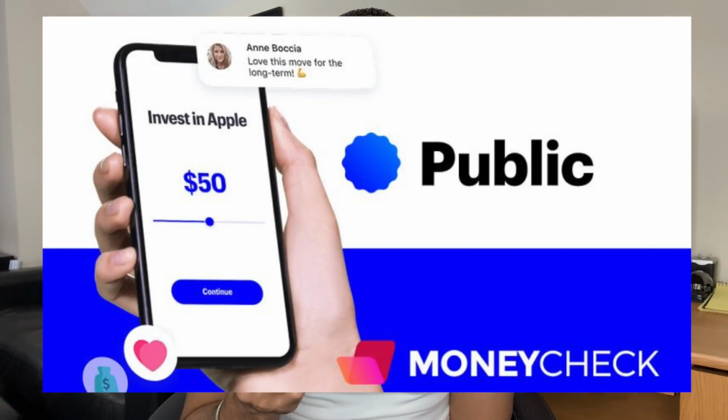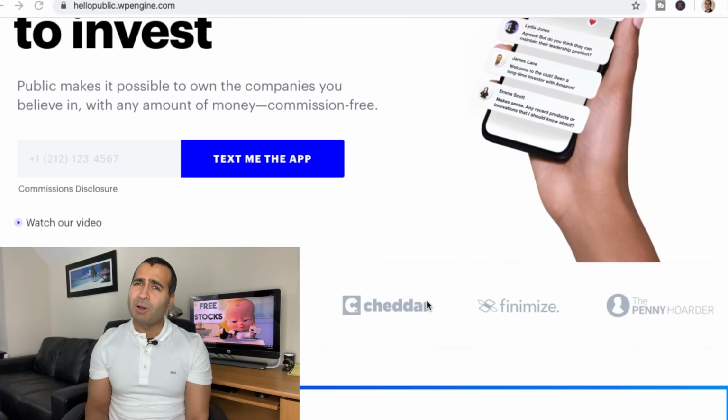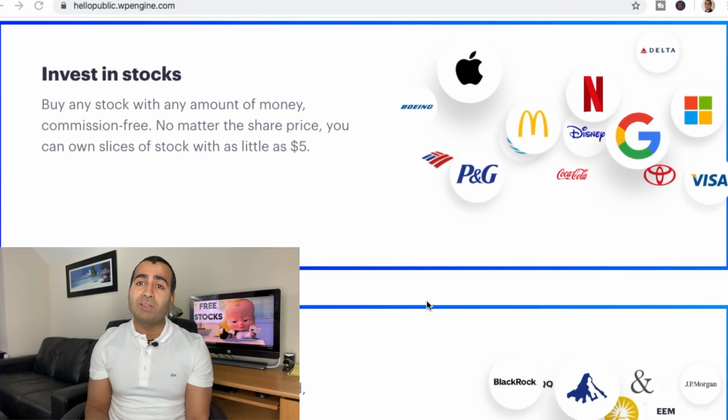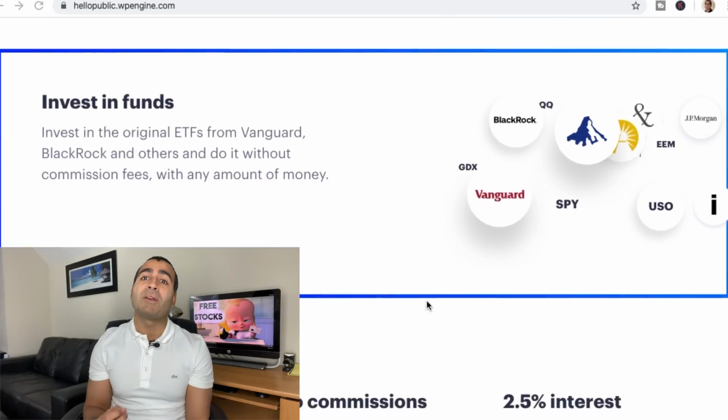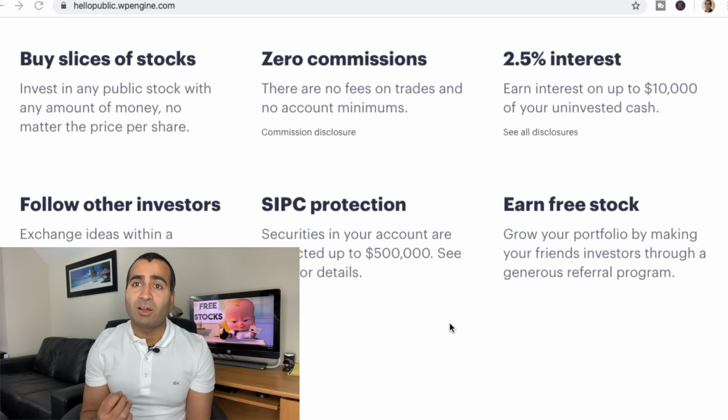Okay, so let's go ahead and jump right into the first app that I would recommend. And the app is called Public Trading App. Now, this app is one of the newest apps on the market. It's literally about 3 to 4 months old at this point, but I think personally it is the best app on the market right now just because of the flexibility and the easiness of how to use it.